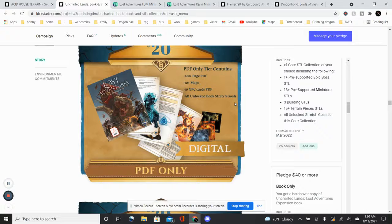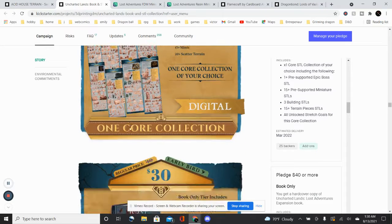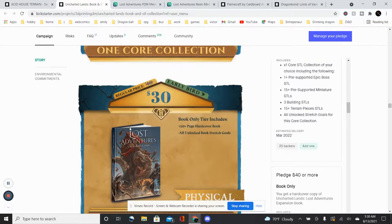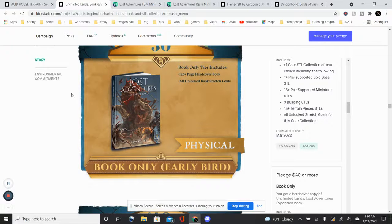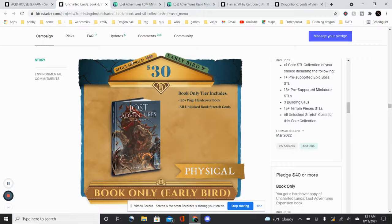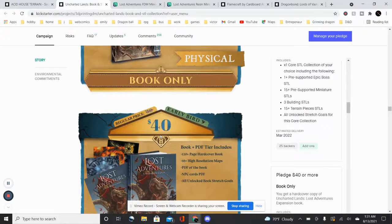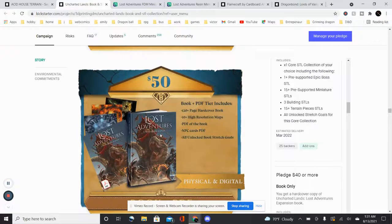You could just do an all-digital PDF if you just want the book. You could do the PDFs of one collection, so you would choose either one of these guys here for $20. Then you could do the book-only tier for a physical copy at $30. That was an early bird, but we don't do that anymore, so now it's $40 for the book, which ain't too bad. And then you get $50 for the PDF tier and the book.